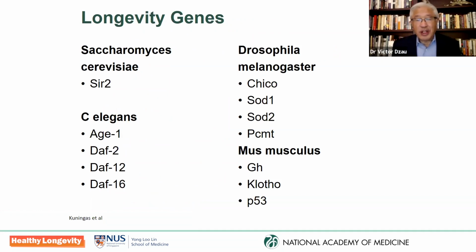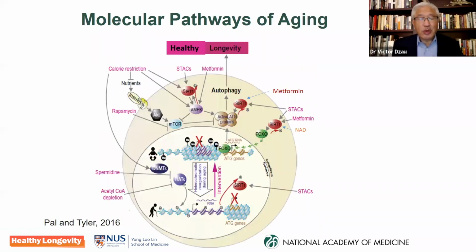Now there's a lot of work done in model organisms, such as Saccharomyces, C. elegans, Drosophila, and Mus musculus, that have longevity genes, which when interrupted or enhanced can influence the lifespan and the health span of these model organisms. Next slide. Also, we now know a lot about molecular pathways of aging.